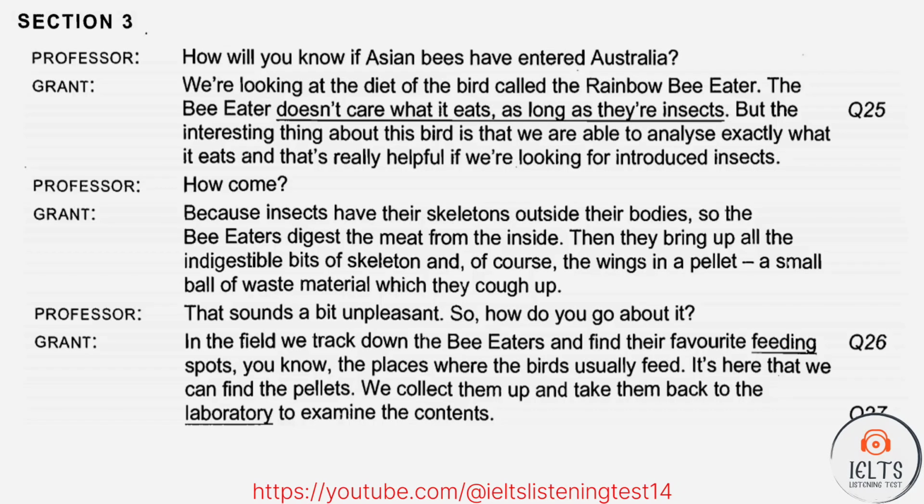We're looking at the diet of the bird called the rainbow bee-eater. The bee-eater doesn't care what it eats, as long as they're insects. But the interesting thing about this bird is that we are able to analyse exactly what it eats, and that's really helpful if we're looking for introduced insects.